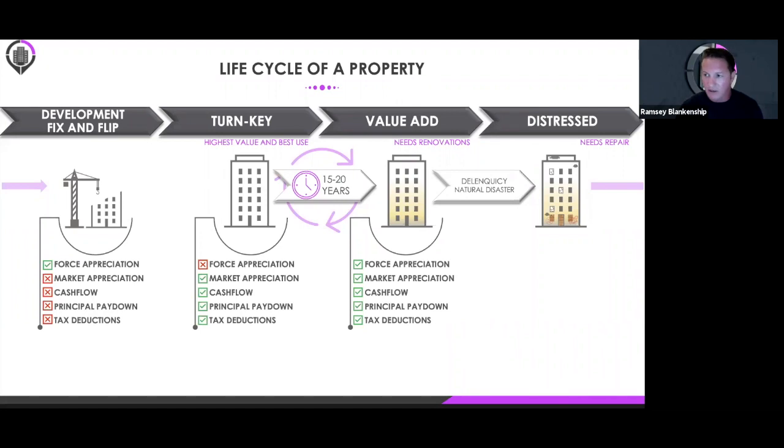It's receiving market appreciation. It's got tenants in it, so it's receiving cash flow. If you have cash flow, you're able to pay down your principal mortgage from the bank, and because you're holding it for a period of time, you're able to receive the tax deductions as well. But because it needs renovations, the opportunity opens back up for someone to purchase that property, force the appreciation, return it to the turnkey status, and realize all five wealth generators.